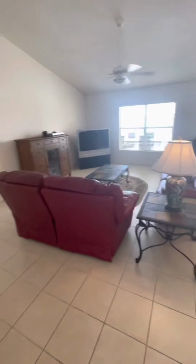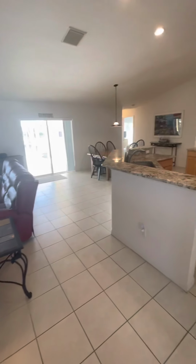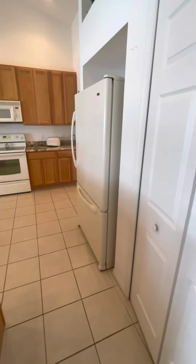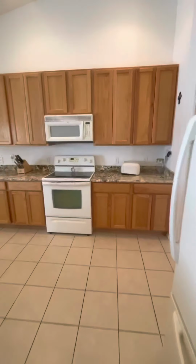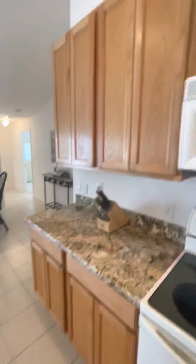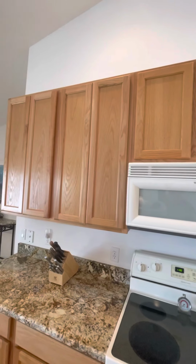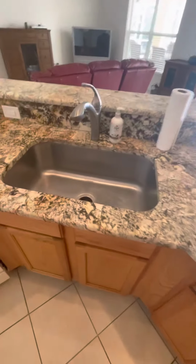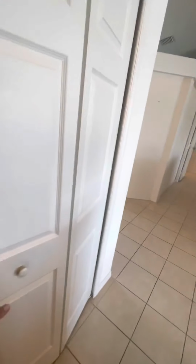Living room area here. Kitchen. Appliances are white, seem to be in decent shape. Nice granite. Tall uppers, those are the 42-inch uppers for extra space. It does have a single deep sink. And your pantry. A lot of space in there for the pantry.